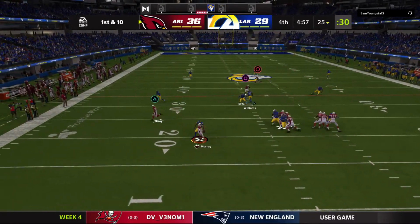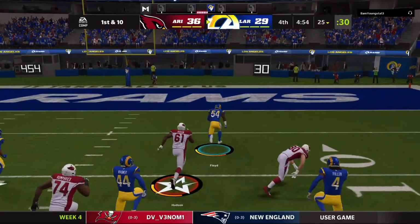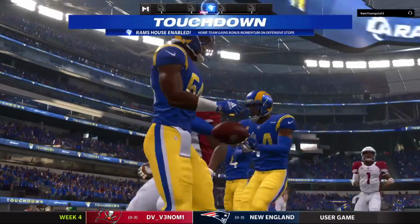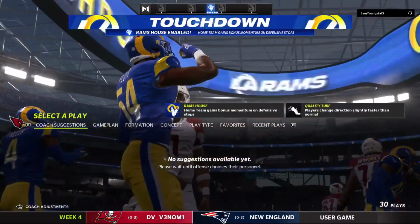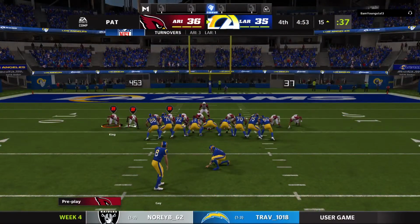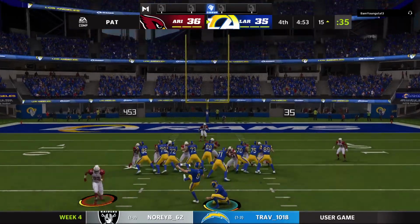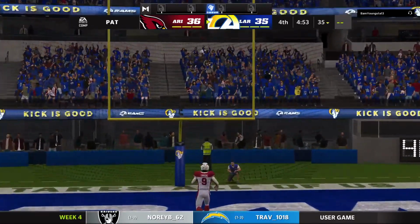They were down. Now Murray has it knocked loose. Fumble. And now the Rams have got it. Going the other way. And they are going to score on the fumble return. Touchdown, L.A. So they were down by a touchdown, probably just hoping the defense could hold them, maybe force the punt. Instead, they force the turnover and take it into the house.